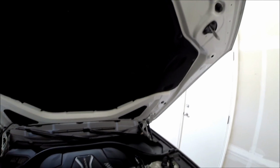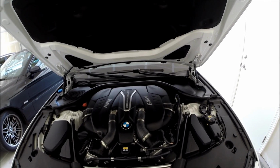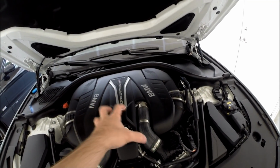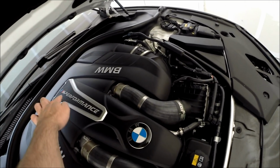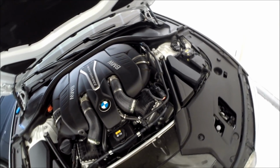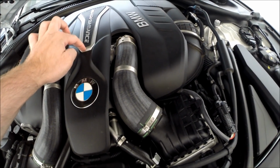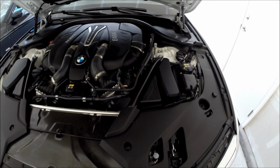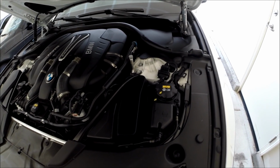There's some sound deadening here. You can see this is the engine. It looks glorious. It's very beautiful. This is a hot V where the turbos are sitting inside the V, and you've got the M Performance here. This is not carbon fiber, by the way. It's just plastic. But this here, oh yeah, this is plastic. I thought it was metal. So deceiving this car is.